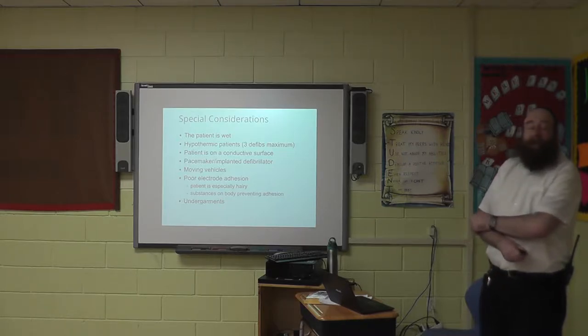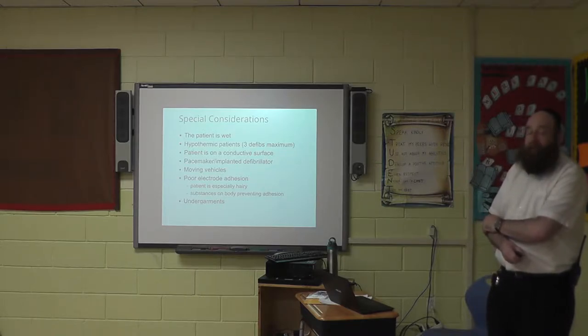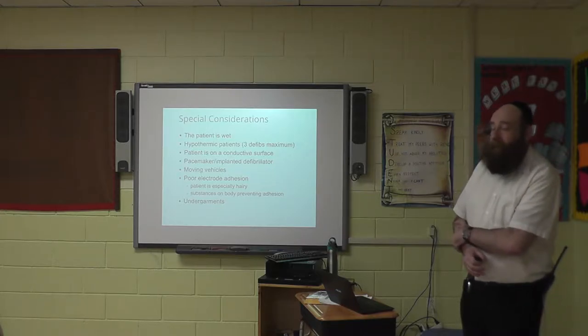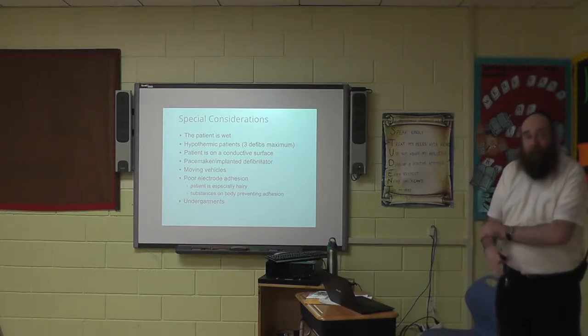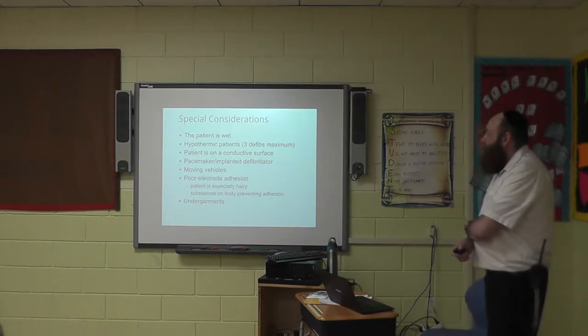Moving vehicles. We do not defibrillate in a moving vehicle for obvious reasons. Okay, you've got to see safety. If you're defibrillating somebody in the back of a moving ambulance, you tell the driver to pull over, you shock, and then you go further. Because you can't fall or get bumped or whatever onto a patient that's being shocked.